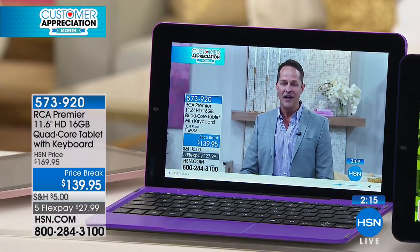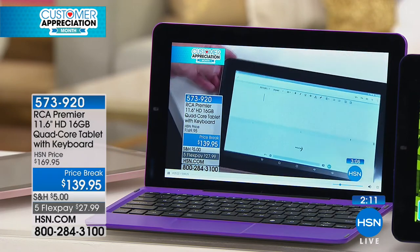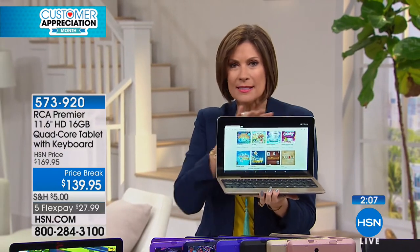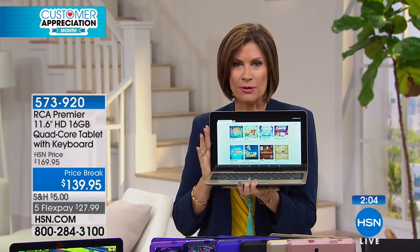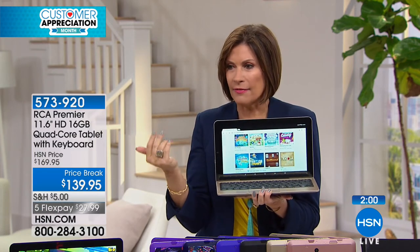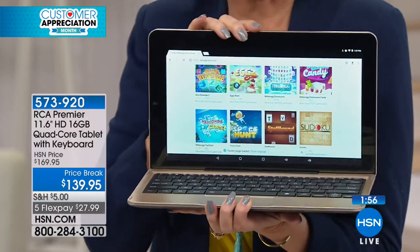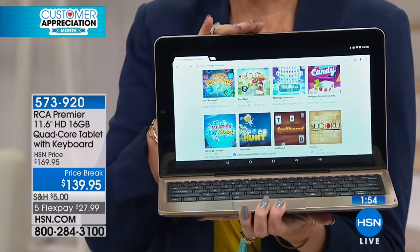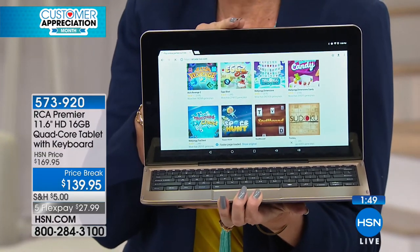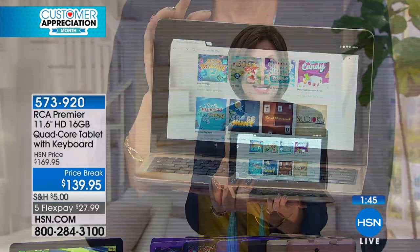Absolutely, and by the way, all the apps that we're including, $81 worth of apps included with this, along with that keyboard, along with that biggest screen that we offer. Look at just the size of the screen. You are looking at 11.6 inches. It is the biggest screen that we offer here. And you're getting it at the very best value we've ever been able to give you. This is a special price break we're doing today, $139.95. This is a special configuration, the first time you've seen it for the entire year.